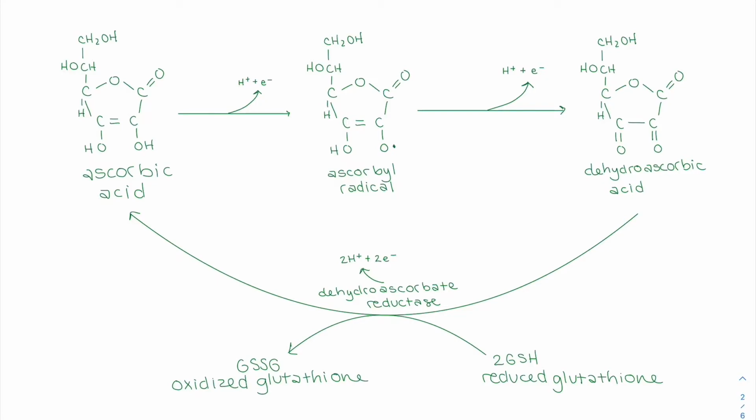So then I want to note that when we get to this dihydroascorbic acid, it's great to have vitamin C, but we are going to be stuck in this position if we don't have glutathione. This is the next antioxidant. Glutathione is the most abundant antioxidant that's found in the cells. So using dihydroascorbate reductase, this is able to go back to the ascorbic acid. So vitamin C is, again, able to be used.